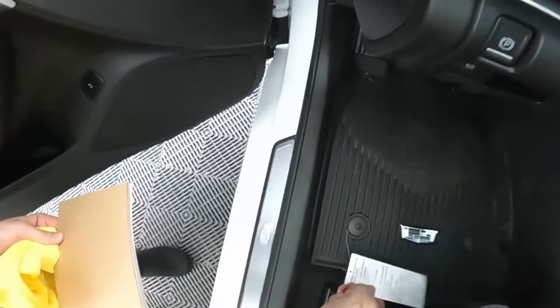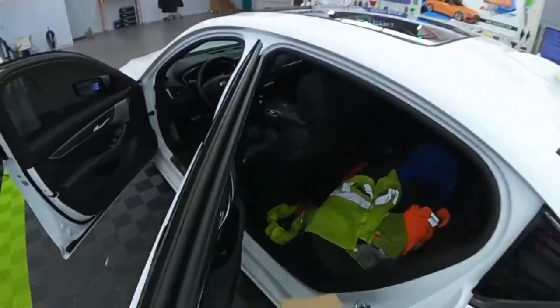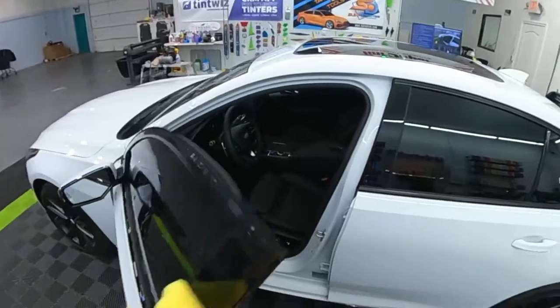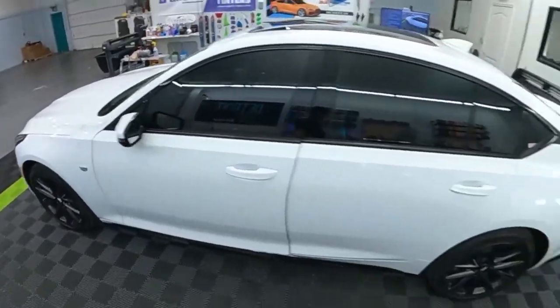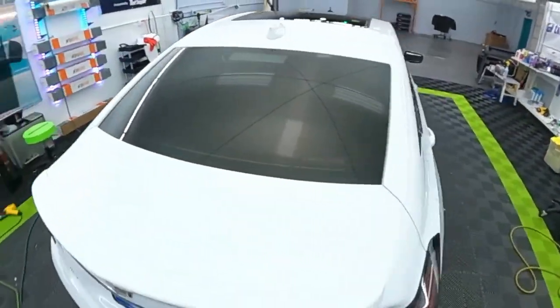Oh, is that the tag to the floor mat? Oh my God, that's the tag to the floor mat. We're just gonna leave that there. Whew. This looks good. Yeah, buddy.